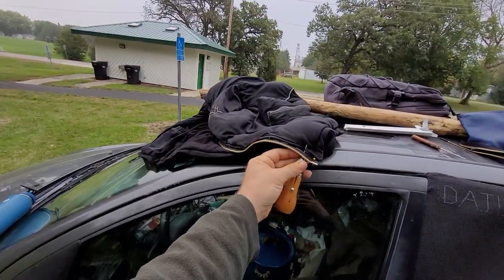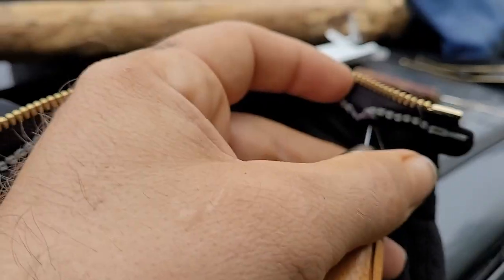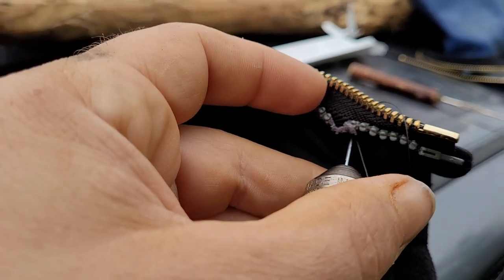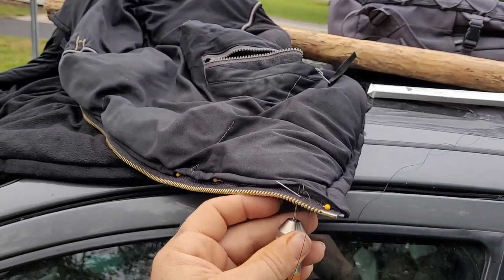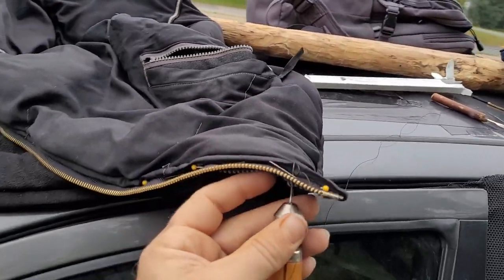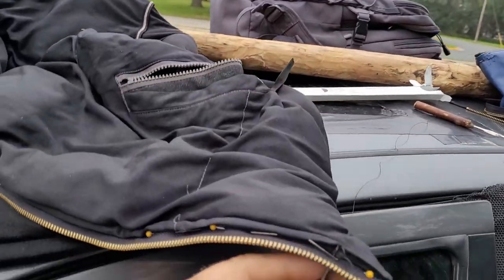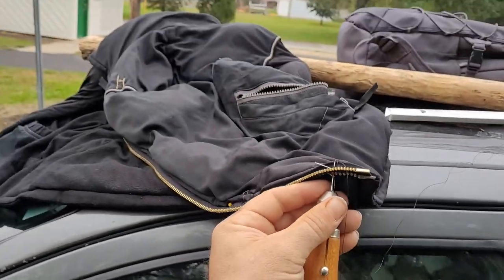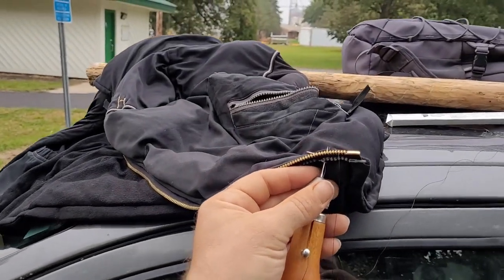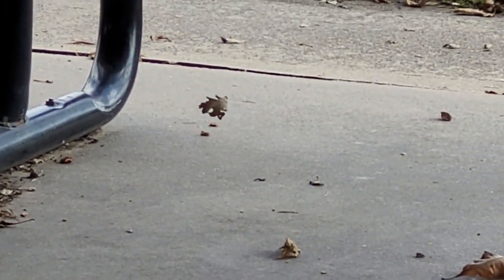Alright, I got this vest where the zipper broke, and so I'm going to sew another zipper on the zipper. I didn't want to cut the old zipper off. It's only the first one. If I had to sew a third zipper on later, then I'd probably remove both zippers or something. But I like the extra extension. Get just that extra bit of room, because this is a kind of a tight vest. This is a crazy leaf floating all over.